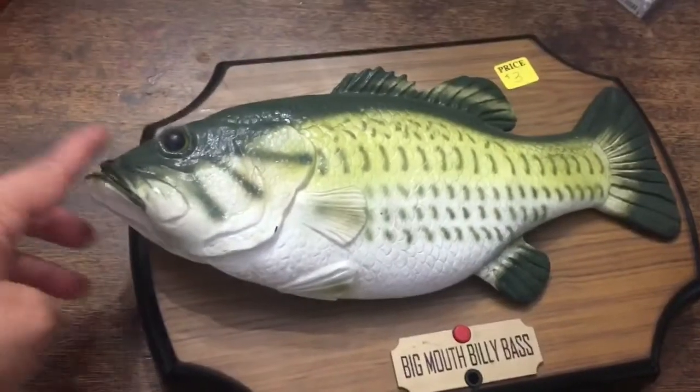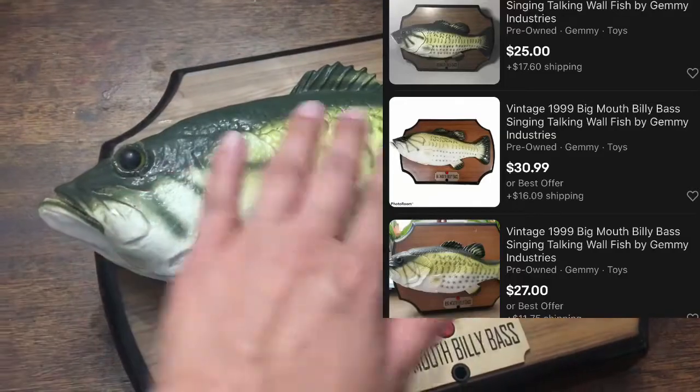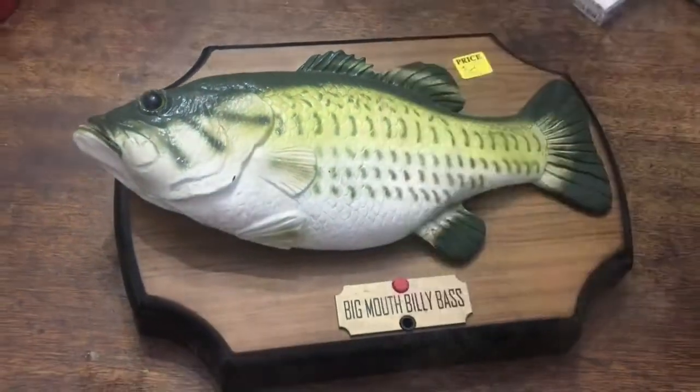Billy Big Bass. We have sold him before, so we know that when we see him to pick him up, he is a consistent seller.